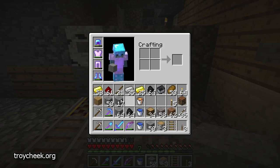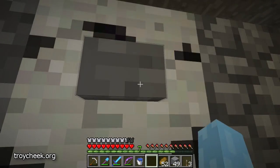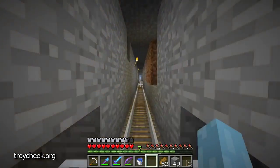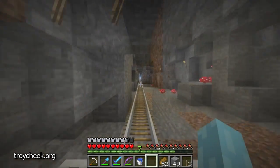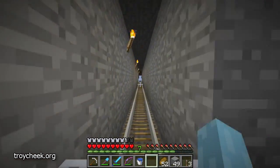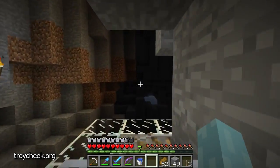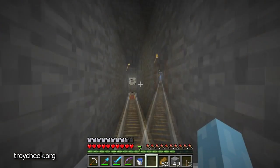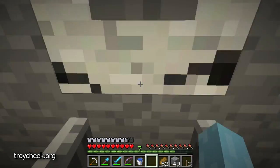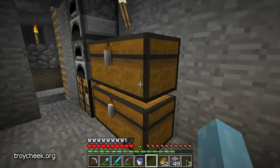So now, if we put our minecart down, now if I've done this anywhere near right, we should have sufficient impulse or whatever you want to call it to get all the way back to the base, and the occasional glitched out unrendered chunk shouldn't be a problem. Come on. And we're back home. Okay. Good. Well, that was a success.